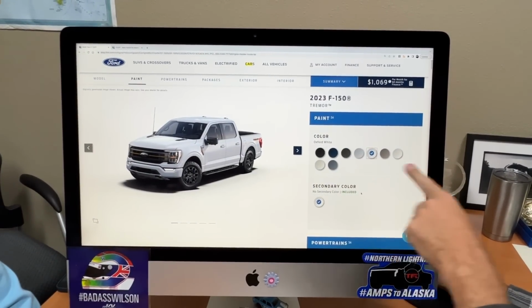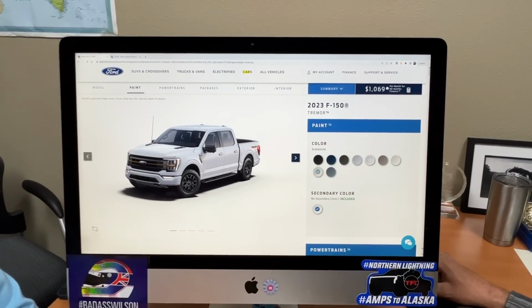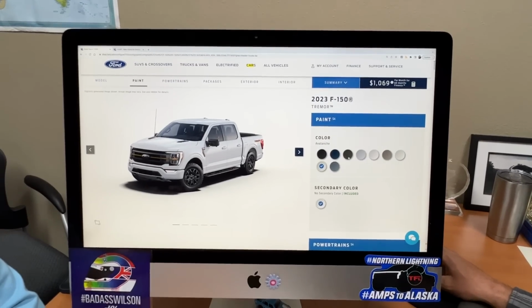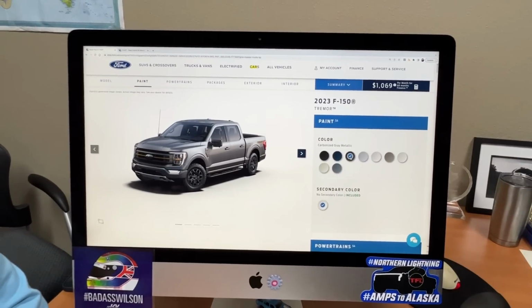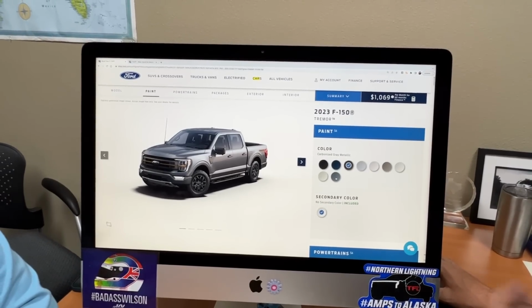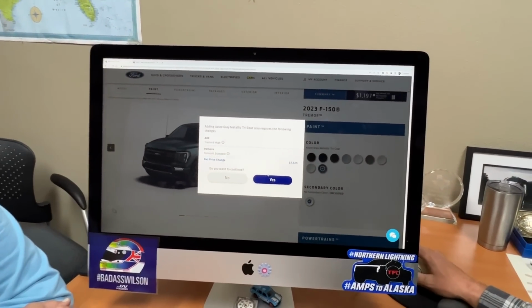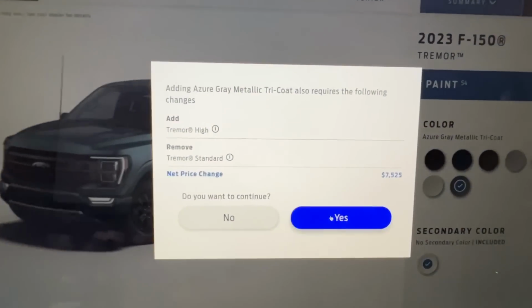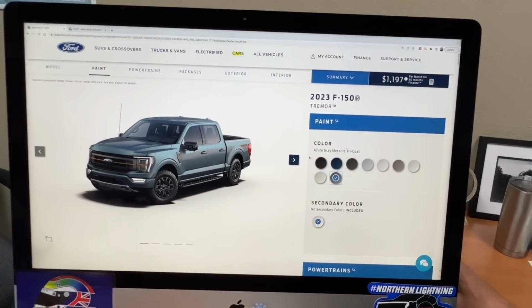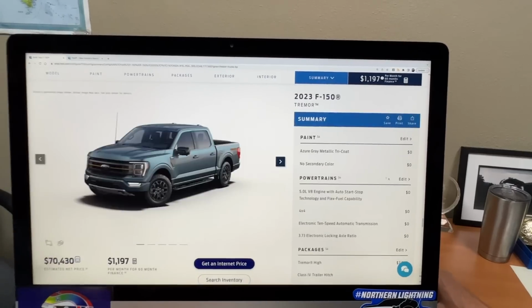It's available in like 50 shades of gray for some reason. Wow, those are some boring colors. Why so much gray? Let me ask you this: how come the Maverick is available in those cool orange pastels? And this is only available in, like you said, different shades of gray. What's up with that? Let us know, Ford, what's happening here. Oh my gosh. That color is expensive, dude. How much? Azure gray. That was like $7,500 because it requires other options.